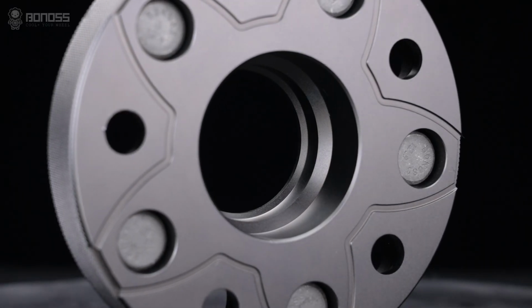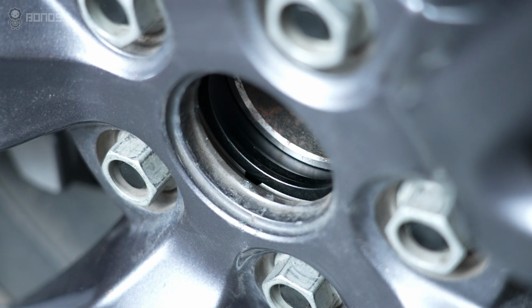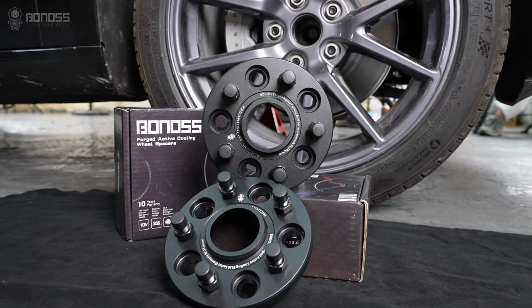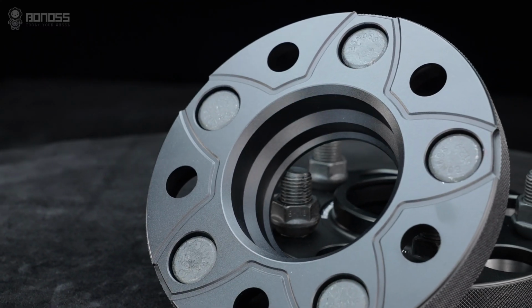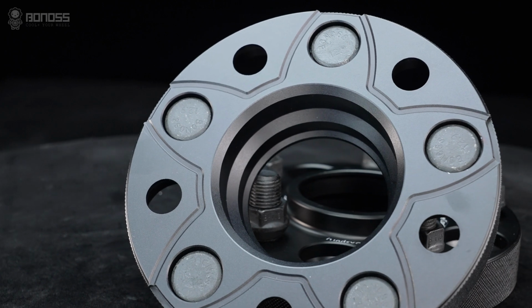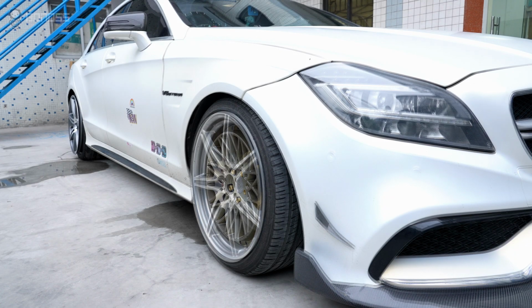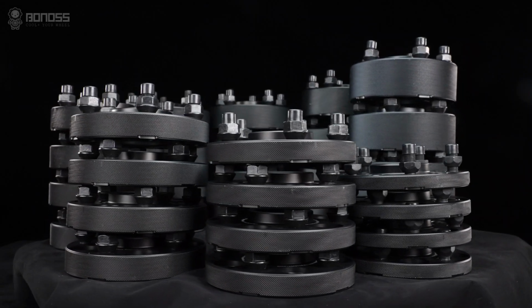BONOSS wheel spacers have a multi-stage hub-centric design. This design allows the spacer to fit more closely on the wheel hub assembly and wheels, thereby reducing high-speed vehicle vibration. Compared with common ones, the multi-stage hub-centric design of BONOSS makes the installation more fitting and safer. And the BONOSS wheel spacers can also be well adapted to different models, providing vehicle owners with more choice.